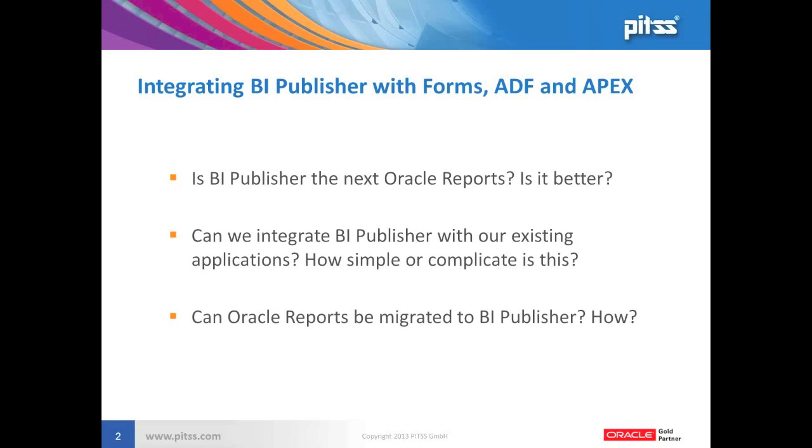So these are the typical questions we hear from our customers, and we would like to discuss them today and try to answer them one by one. This will be our agenda for the following minutes. We will include some live demonstration as well on how to call a BI Publisher report from an 11g Forms application.